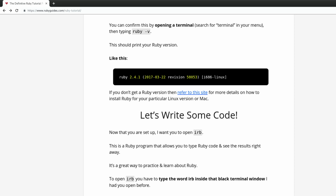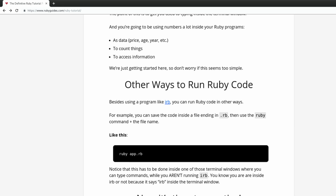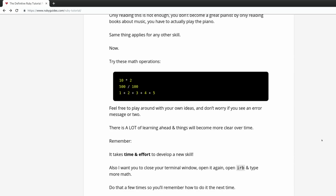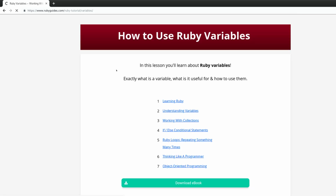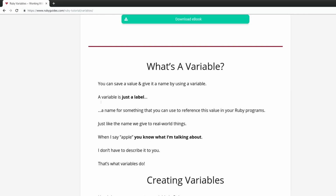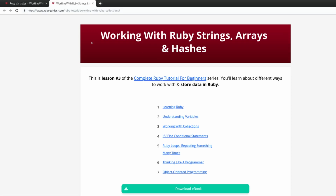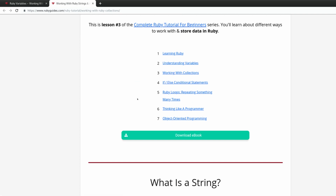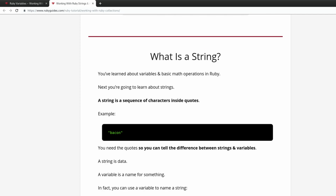And this self-quizzing, or whatever you want to call this technique, this technique of asking yourself questions about what you learn, is going to help you remember and learn faster. So there you go. So after that, you keep going through the lessons, you learn about variables, what is a variable, why is a variable useful, what kind of variables we have. Those are the questions that you might want to be able to answer. And you have the next lesson, what is a string, what is an array, what is a hash, why is it useful, okay?